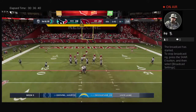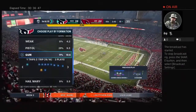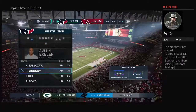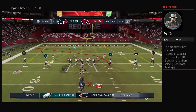False start there. That will set the offense back 5 yards. Brandon, the lineman certainly flinched there before the snap. A good call. The false start backs him up 5. 1st and 15.